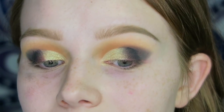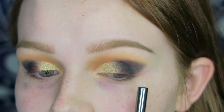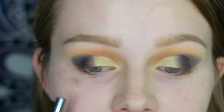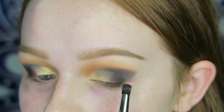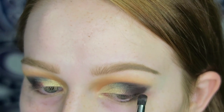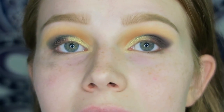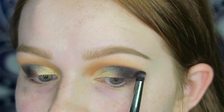I'm definitely disappointed about the concealer and that I didn't set it, because that's definitely my fault. That's user error right there. And I'm trying to fix it, but it's kind of hard. Now I'm going in with Rowdy, and I'm just putting this in my outer V. Again, I'm using the softest pressure ever, like I'm barely touching the brush to my skin.